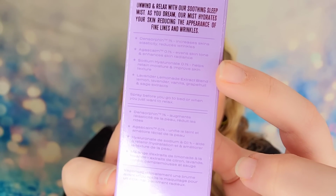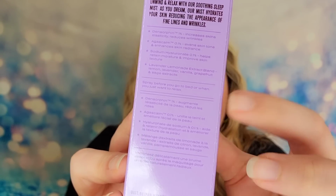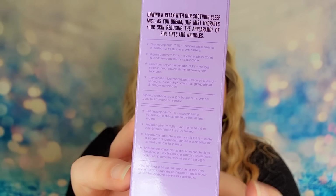Oh, so it lists off the really great ingredients inside of this, and it even tells the percentages on each of these to show you how strong each of the ingredients are. I like that. I like that it's very transparent. You're not looking through a list of ingredients and then wondering. It's just right there. You know exactly what's in it. So I do like that a lot.